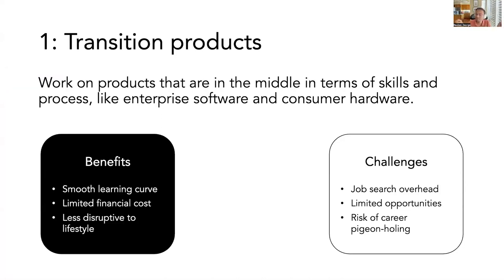I've mentioned many times at this point that products can lie on a spectrum of how complex or how enterprise it is versus more of a consumer product. And so if you are in, say, enterprise hardware, which is probably one end of the spectrum, a good way to transition towards software is if you work on products that are in the middle in terms of the scale and the process. Enterprise software has a lot of features in common with, say, consumer software, but at the same time, it does have a lot of the processes and the mindset being very similar to a hardware company.